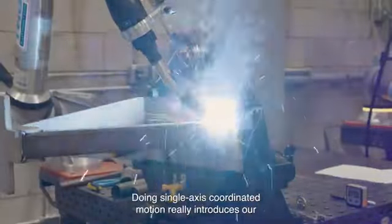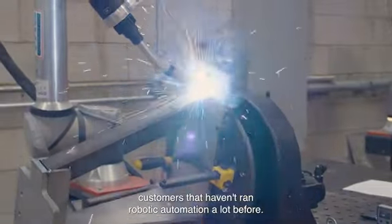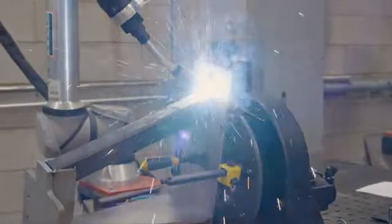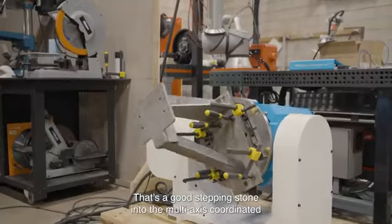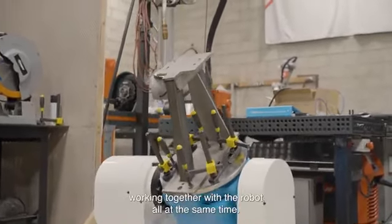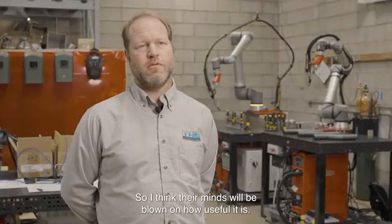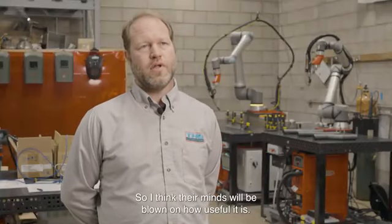Doing single-axis coordinated motion really introduces our customers that haven't run robotic automation a lot before. That's a good stepping stone into the multi-axis coordinated motion, where you have tracks and rotational positioners working together with the robot all at the same time. So I think their minds will be a little blown on how useful it is.